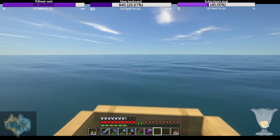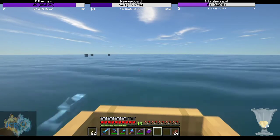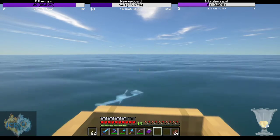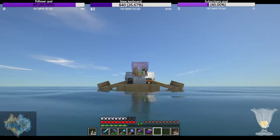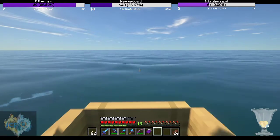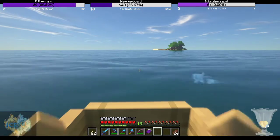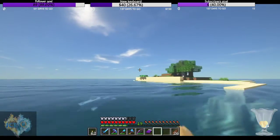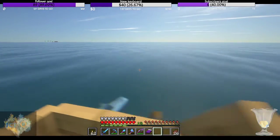So west is mostly ocean. Good to know. Just in case you're looking for ocean, go west from town. There's a lot of ocean. I got dolphin friends. I think it's so cute that the dolphins follow you. It's adorable. Turtles! Ooh. I think there's an ocean monument somewhere around here because I heard the bzz bzz.